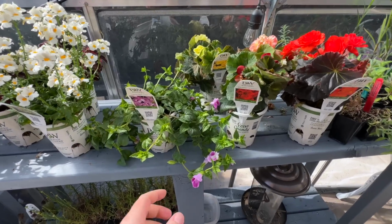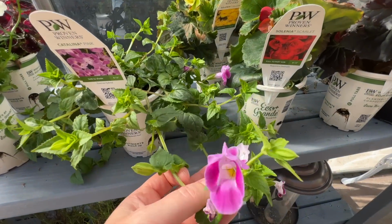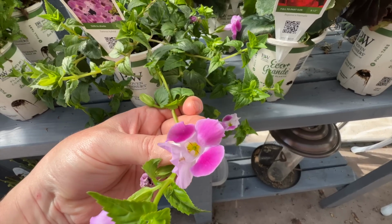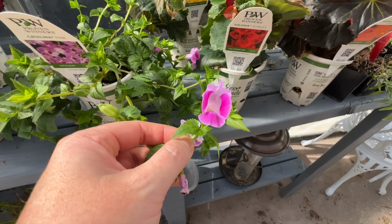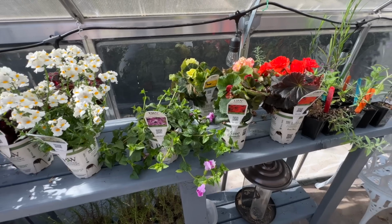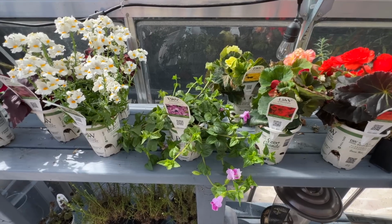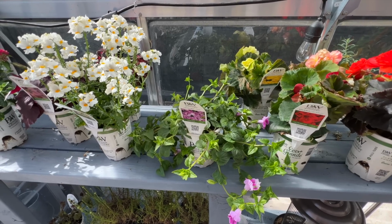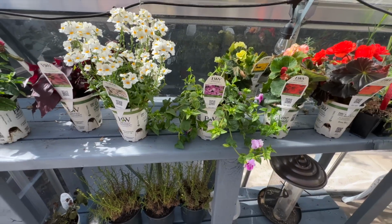All right, then right next to the Solenia begonias, I have Catalina Pink Torenia or wishbone flower, and this is an improved variety. So Proven Winners does improve their varieties as the years go on. They basically take a plant that they have, they find like a better version of it, maybe one that's more heat tolerant or has more blooms, or it can handle the cold a little bit better, and then they replace their old ones. So they're just constantly making their plants better and better. So this one says that they've amped up its vigor and flower production and improved the early season performance, making it easier to use in spring recipes, which is really exciting.